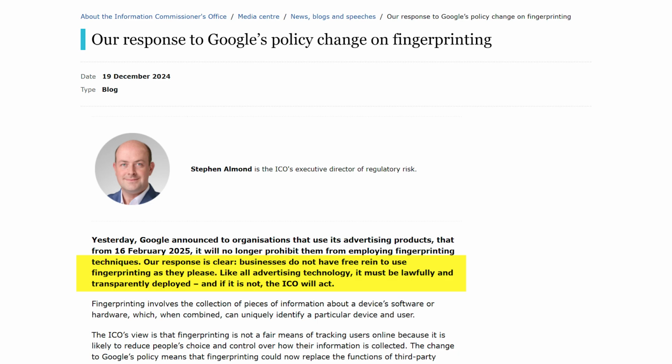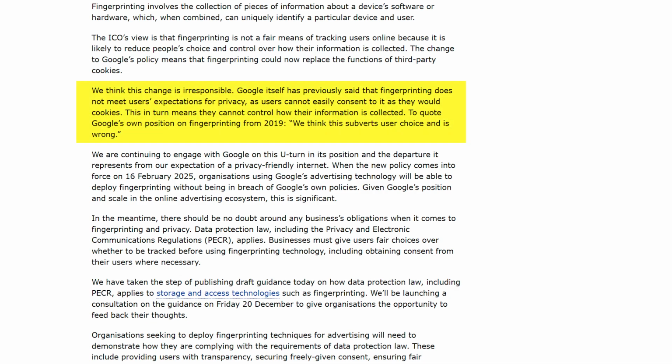The UK's ICO, or the Information Commissioner's Office, published a response after Google originally announced this change. The message states, amongst other things, that businesses do not have free rein to use fingerprinting as they please. Like all advertising technology, it must be lawfully and transparently deployed, and if it is not, the ICO will act. The ICO goes on to say, "We think this change is irresponsible. Google itself has previously said that fingerprinting does not meet users' expectations for privacy, as users cannot easily consent to it as they would cookies. This in turn means they cannot control how their information is collected."